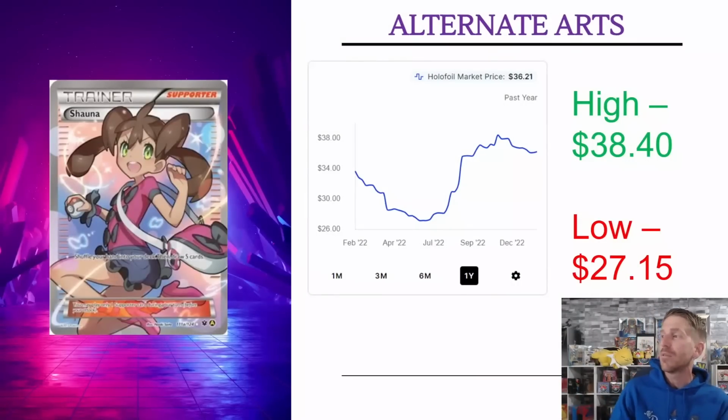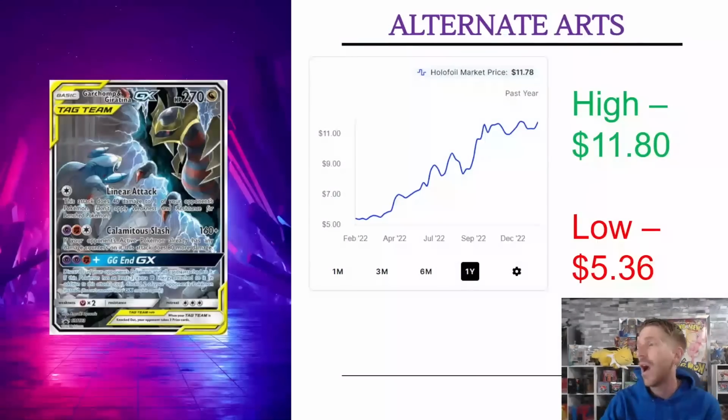In September, it jumped up closer to that $35 mark, leveled off a little bit, hit a one-year high of $38.40 in November. It's backed off a little bit, sitting at $36.21 currently, but still much closer to its one-year high than its one-year low.